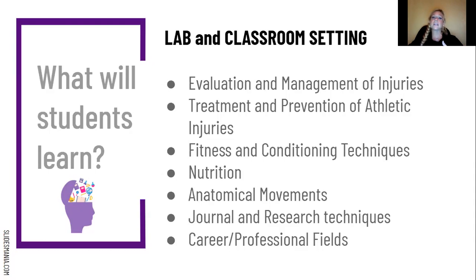Journal and research techniques we do through the English portion. They learn through PubMed and researching credible sources, not just one, but many, to basically back up their statements on what's going on in the medicine field.